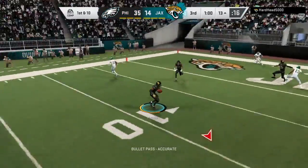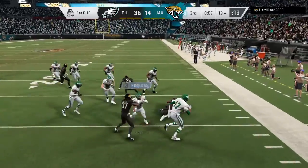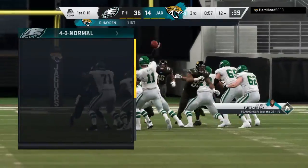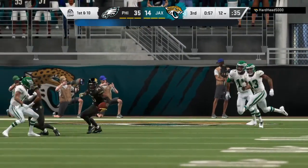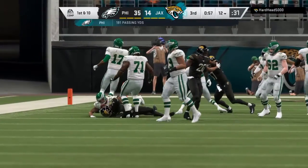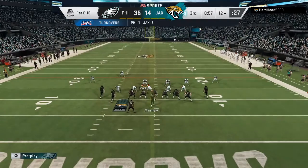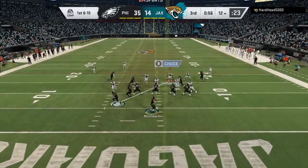Now Wentz trying to get it to Jackson, and it's intercepted. Picked off by the former first-round pick, DJ Hayden. And a big turnover there as his guys will get the football back. They needed a break. They needed to make a play here in the third quarter defensively. They did that. Now they got to go quickly and get some points on the board. And the best part is that they made their own break, taking the ball away. Now they just look at their offense and say, guys, let's go. Come on, capitalize on this one.